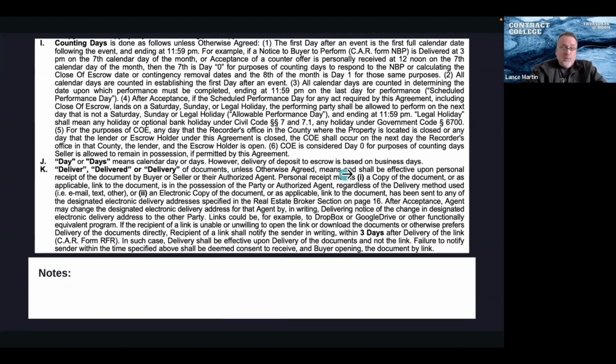However, delivery of the deposit to escrow is based upon business days. Oh my gosh, what does that mean? Well, it depends. If it says calendar days, it means calendar days. That includes Saturday, Sunday. If it says business days, we don't count Saturday, Sunday. We don't count holidays. Keep that in mind. Sometimes that'll come back and bite you a little bit, depending upon what you're looking at.